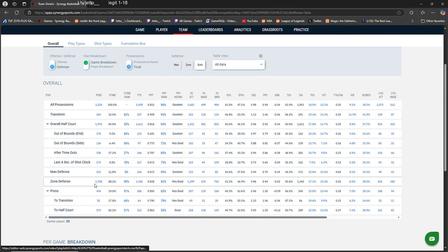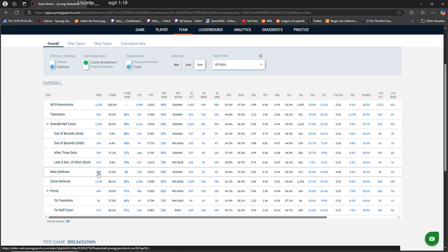This is it right here. 1,700 of their possessions on defense have been zone defense, and only 232 have been man defense. So when we look at the numbers in Synergy, we know that Merrimack is a 2-3 zone team. When you look at programs and say what do we do, the Merrimack Warriors are a zone defensive team.